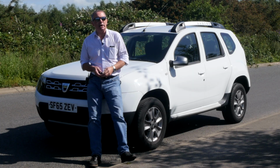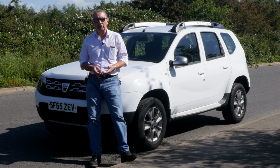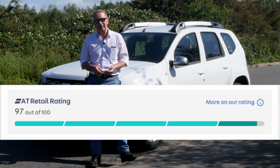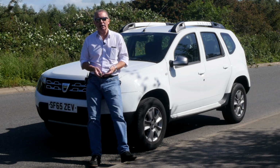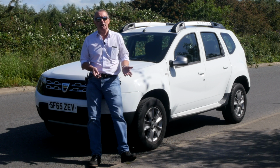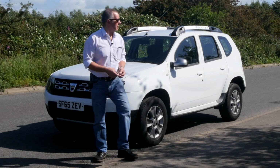So whenever we take a car in, we always value it using two systems, CAP and Auto Trader. Auto Trader also give you a desirability number out of 100. This Dacia is 97. I think it's probably the highest one I've seen, and I can understand it. It's a great car. It's not too complicated. It's got everything you need, plenty of room in it, and it's reasonably priced. So anyway, I'll just tell you a bit more about it.